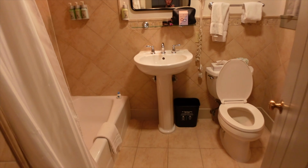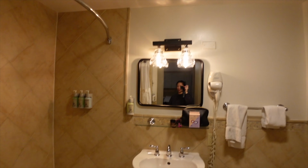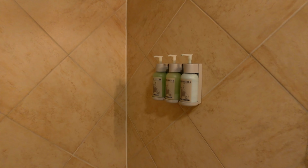And then here's the bathroom. Sorry if it's a little loud, we have the little heater thing on, but it really pumps out some good heat because it's quite chilly out. A nice shower. The bathroom's honestly really nice. I'm gonna take a shower today. It comes with their own little shampoo, conditioner.